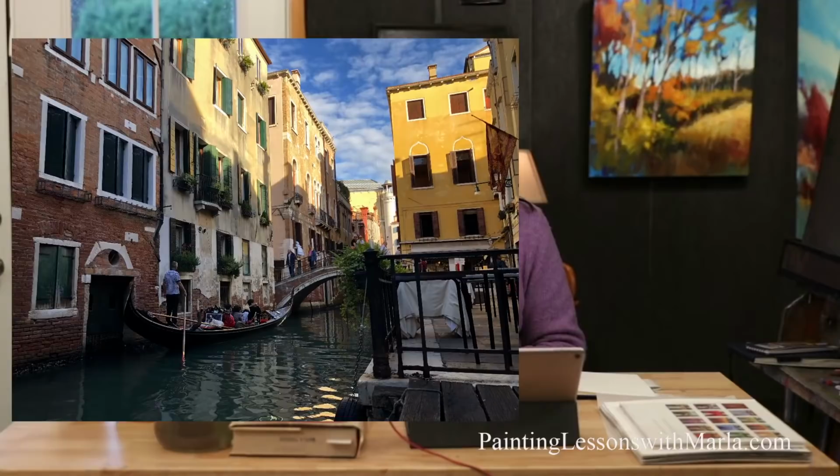There's a little bit of perspective in there, but don't get stuck on that. We're watercolor sketching. It doesn't have to be 100% accurate. It can be a little wonky. It's okay.